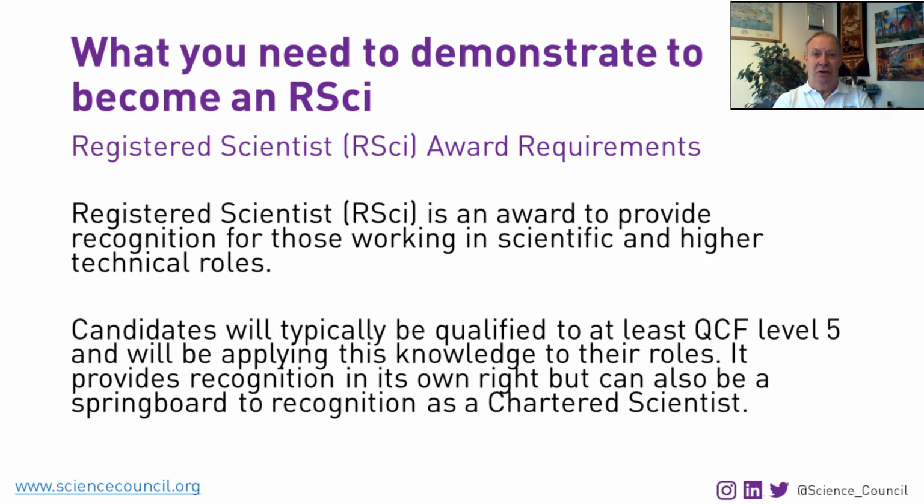Candidates who want to apply for this are normally qualified to at least the QCF level 5, which would be HNC, higher tech, or BSc level. But again, as in the other awards, this isn't necessary. If you can prove through your competency you're working at that level without those qualifications, you're still more than welcome to apply for the registered scientist. It's really important to remember that. It's about what you do in your role that's important, not the academic qualifications, which are obviously important, but in this structure, less so than your competencies.